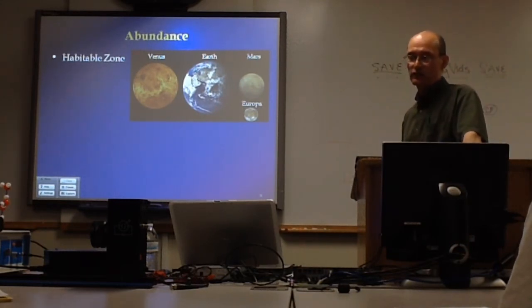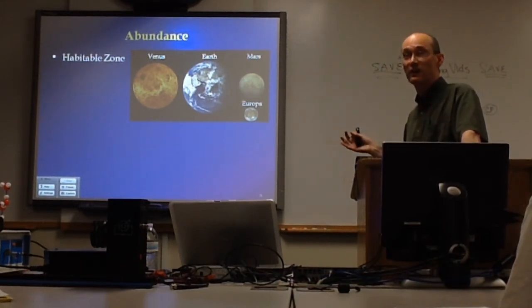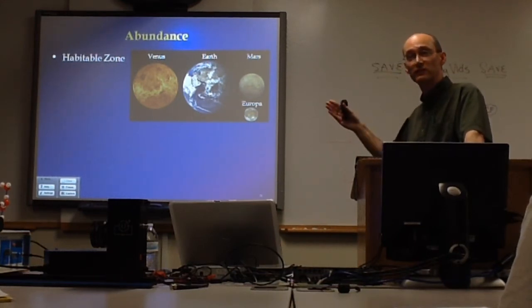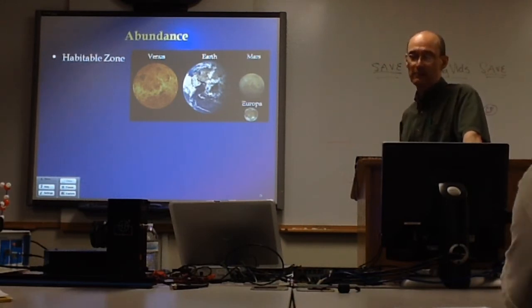Habitable zone means it's just the right distance from the sun. Now the habitable zone is different for different sized stars and all that, okay? So it's not a simple calculation. But for any given star, you can compute what's the distance from the sun that you need to be in order to have the habitable zone.